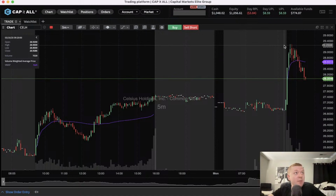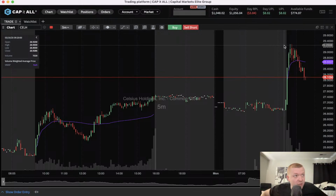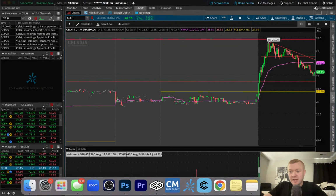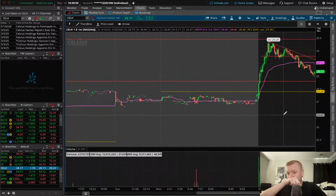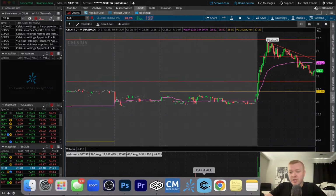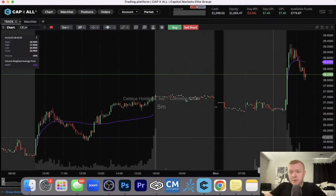So I'm just eyeballing this right now. Sometimes you gotta wait for the capitulation. Eyeballing that carefully. Right now it's trying to get a bounce off of 28. Surprising that it didn't sell off under it. Fairly surprising it didn't sell off under it.